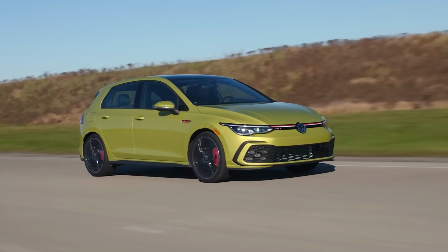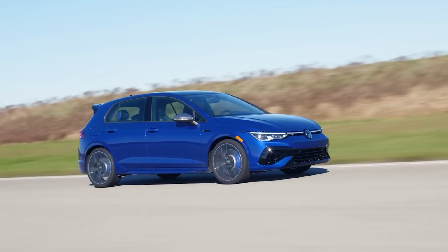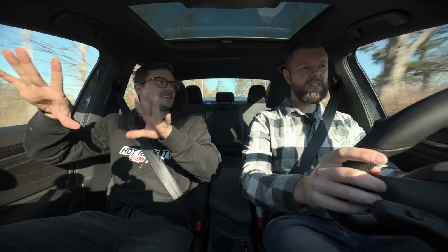So similar to the GTI and Golf R, right? I think it's a little bit different. We also have a little bit less power than the GTI as well. Yeah, but the similar feel. Like, it's in the same family.